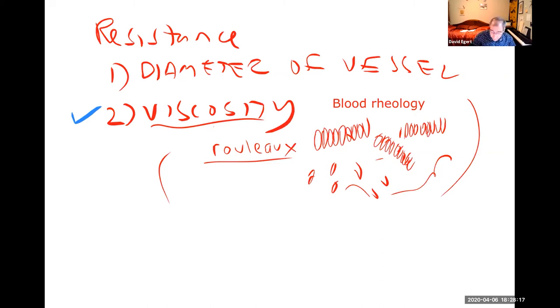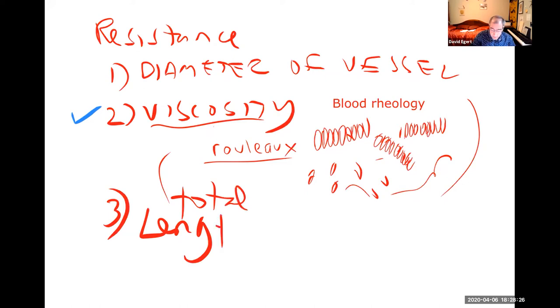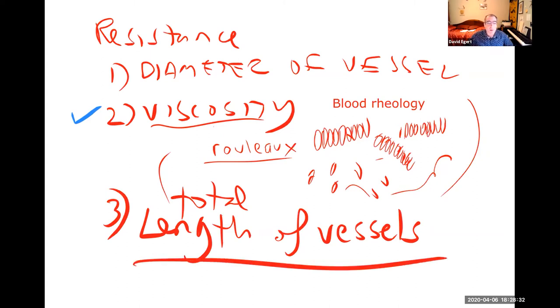And then the last thing, the total length of vessels. Obviously, if you have to send blood through way, way more miles of blood vessels, there's going to be overall more resistance to flow.